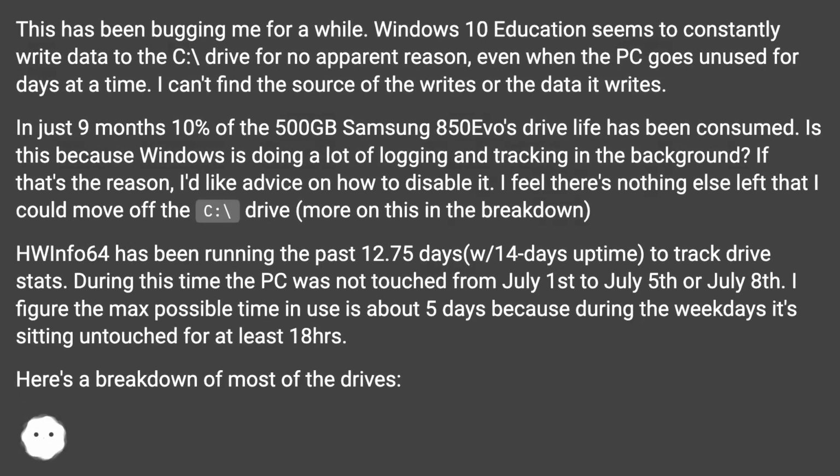This has been bugging me for a while. Windows 10 Education seems to constantly write data to the C:/ drive for no apparent reason, even when the PC goes unused for days at a time. I can't find the source of the writes or the data it writes.